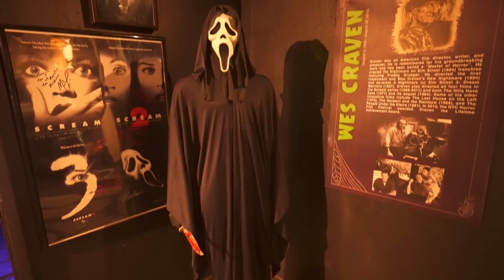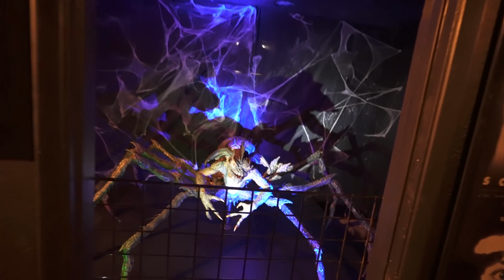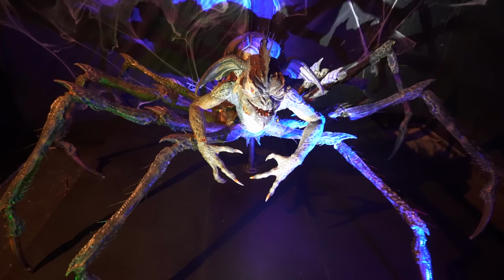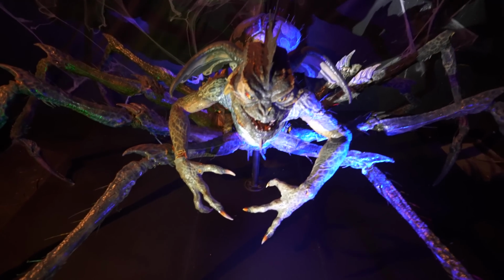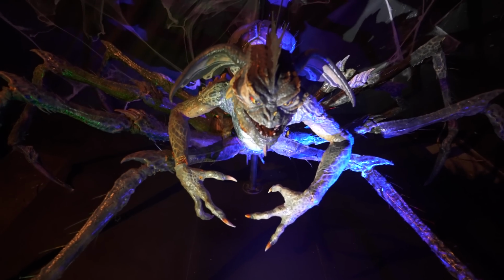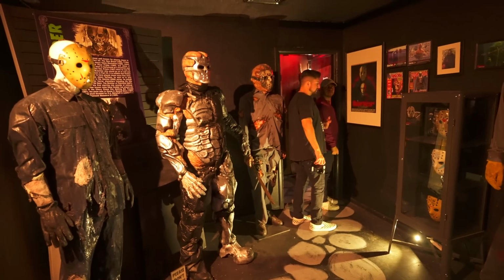Over here in the corner, we got Ghostface, a little Wes Craven action. And then we've got the Spider Gremlin from Gremlins 2. I happen to know that Tom didn't sculpt this one, but I believe it is a screen-used prop. Look at that thing. Who doesn't love a good Gremlins movie?